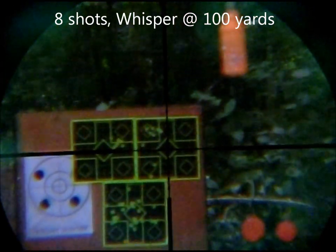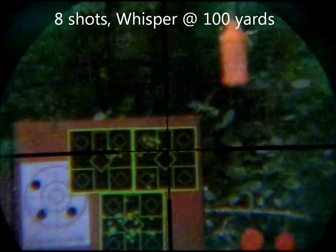The 8-shot group, as you're going to see it develop, is about 3 inches or so.